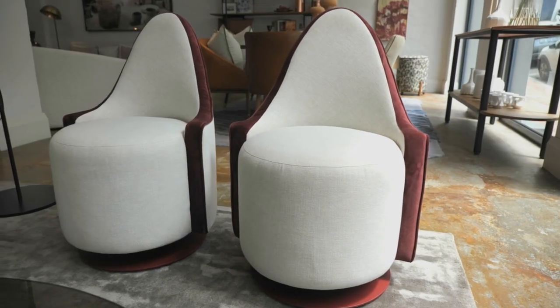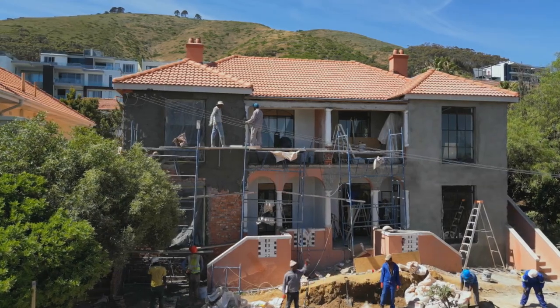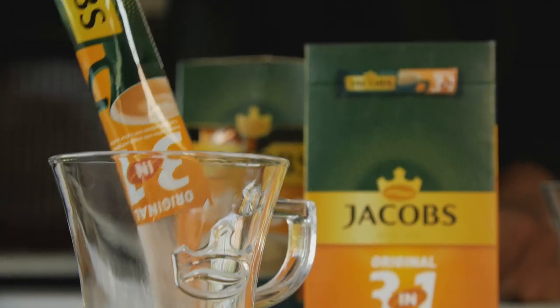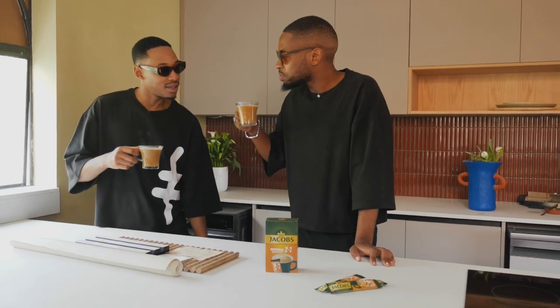Such a pleasure. Back at the apartment, Team Earth are planning over a cup of Jacob's 3-in-1. With their kitchen, lounge and balcony flowing together, they are seeing the three spaces as one. Cheers to excellence, my brother.